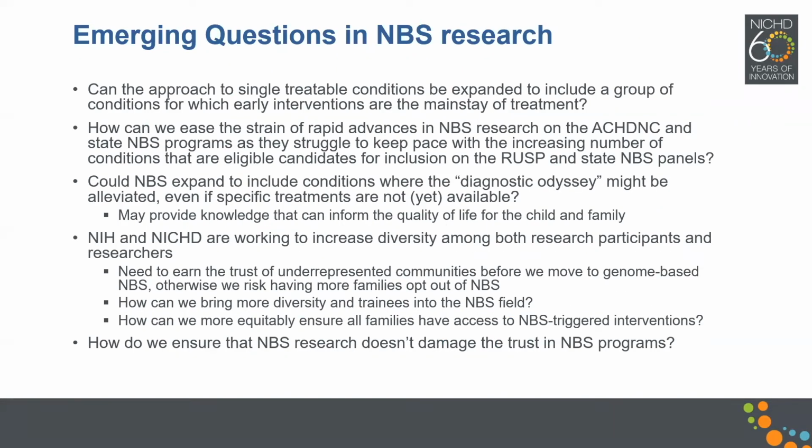So I think that the emerging questions in newborn screening research that we need to be thinking about and need to address, and we welcome your input into these as well. But here are a few for further thoughts and cogitation and comments. Can the approach to single treatable conditions be expanded to include a group of conditions for which early interventions are the mainstay of treatment? I think most people feel that this single disorder by single disorder approach may not be the most effective for adding conditions to the RUSP.